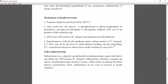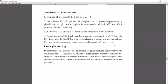The important thing we have to know is how insulin functions and how insulin is secreted, so the mechanism of insulin secretion. Transport of glucose to the beta cell is usually by GLUT2.